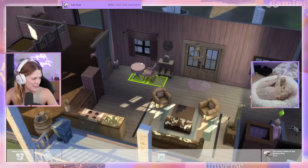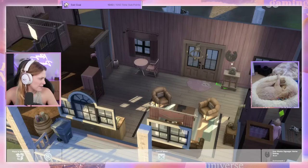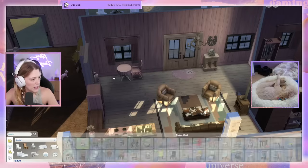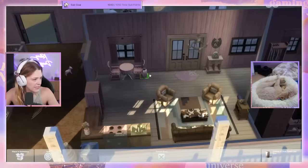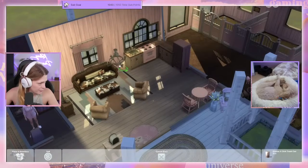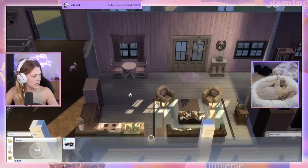Ooh, actually, we could put this under here. And we could put this over here. Sorry, just doing a little bit more adjustments to the house. Actually, no, we already have a chair. We don't need to buy another one. And then this guy can go maybe next to here. Perfect. I think that looks pretty decent, actually. Yeah, nice.